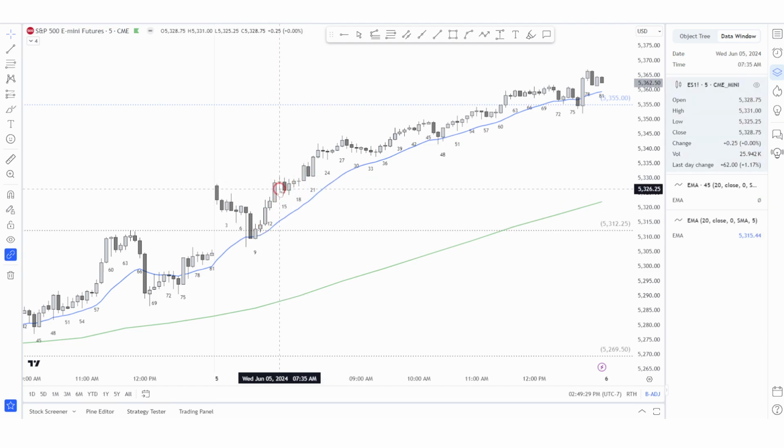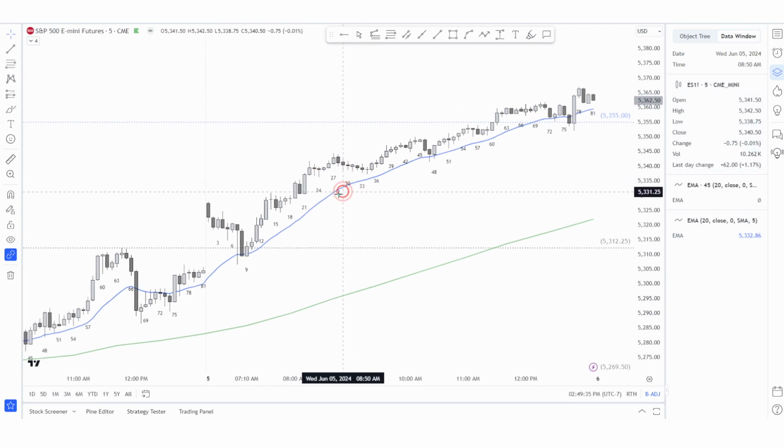We have a leg 1, bar 15 pullback, leg 2, pullback, leg 3, and the market goes sideways here, creates another bull flag. So we have a leg 1, pullback, leg 2, pullback, leg 3, sideways, and then we have another leg 1, pullback, leg 2, pullback, leg 3. Then we have a leg 1, pullback, leg 2, pullback, leg 3.